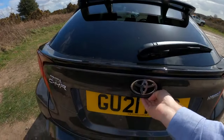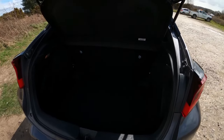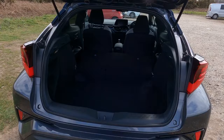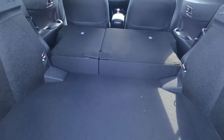Boot is easily accessed from here, and it's actually pretty big, so just over 450 litres there, but you can actually expand it and make it absolutely huge. I've pre-recorded it so you can have a look as we're talking here, but you can take this out and you can fold the seats down. So if you've got an active lifestyle, you want to put bikes in the back or anything large, you can do that, no problem whatsoever.